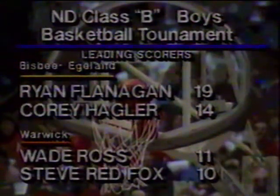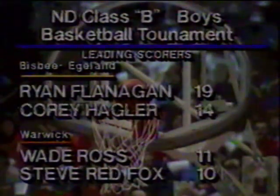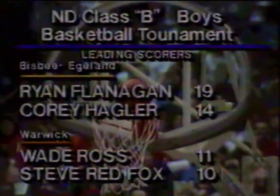Here are your leading scorers. Ryan Flanagan with 19. Corey Hagler with 3 three-pointers and 14 points. Wade Ross also with 3 three-pointers, has a total of 11 for Warwick. And Steve Red Fox has chipped in with 10. Warwick's leading scorer on the season, Harold Walford, has been held scoreless.